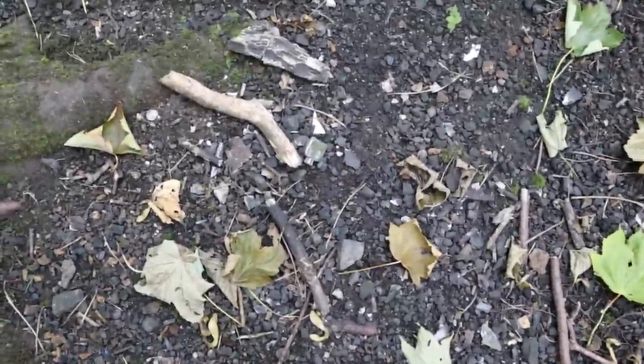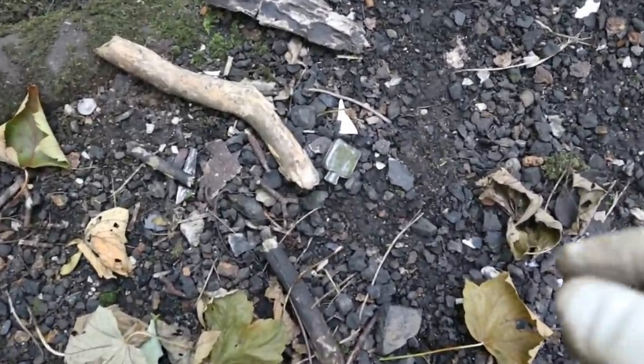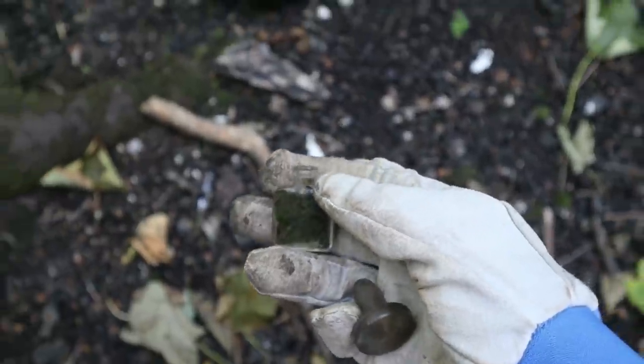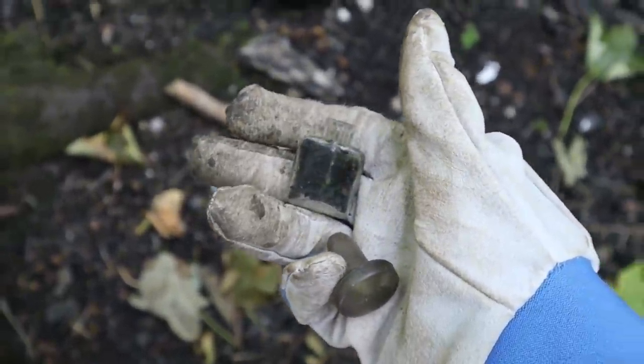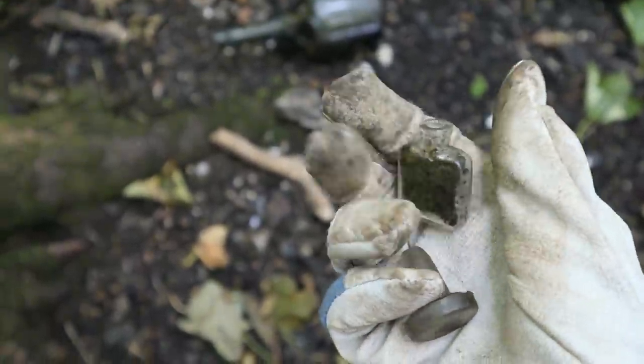Can you spot this tiny little find? Wait, I want to spot it. Alex wants to spot it. Oh, I see it. Here we go. Look at that. It's a tiny, tiny bottle. It's perfect. I love it. I found a little one like that before as well, but it was broken a little bit on the top. Tiniest little perfume bottle. Love it.